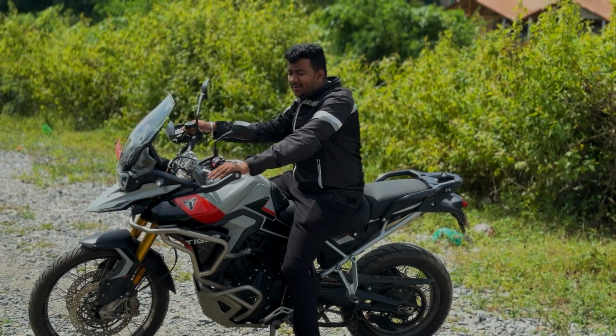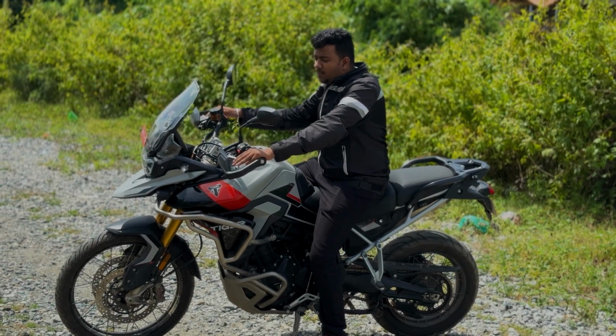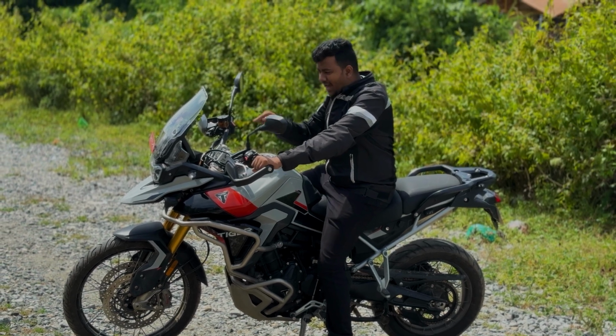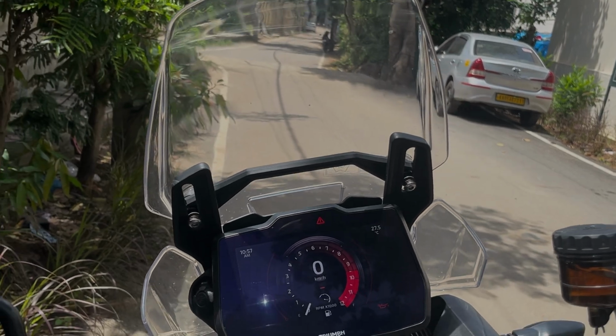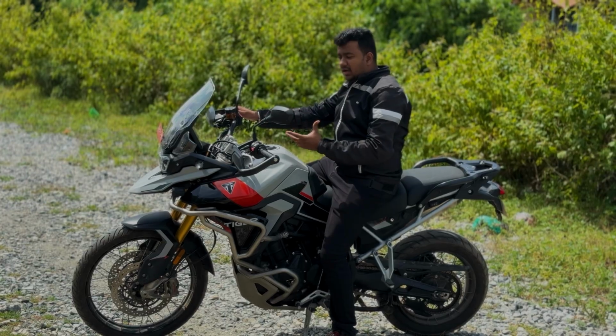The rest of the elements are quite carried over, but we have a new dash, a whole new dash here, that is a straight fit from the Triumph Tiger 1200. And I will talk about this in probably a minute or so.